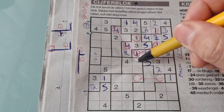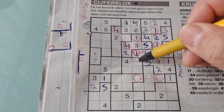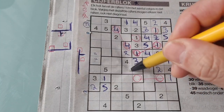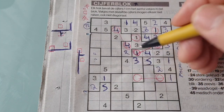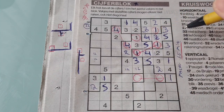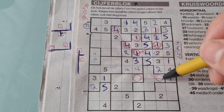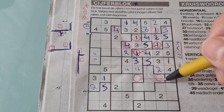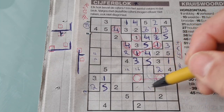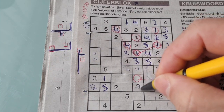I think this box should be a 3 because it can be 1, can be 2, can't be a 3... can be a 4. Yes, definitely a 3. So 2 numbers left in this quadra box for the numbers 1 and the 2, 1 and the 2. Alright. These 3 boxes surround the 2 can be a 2, but also that box can be a 2. So 1 box left for the 2 in this area should be there.